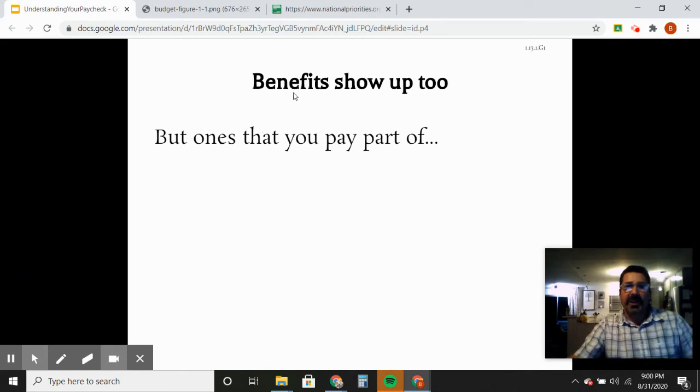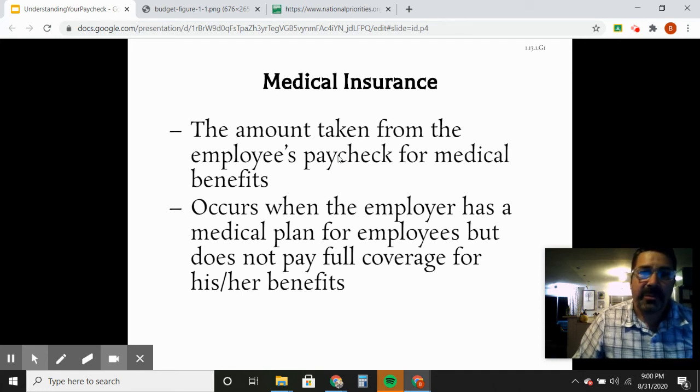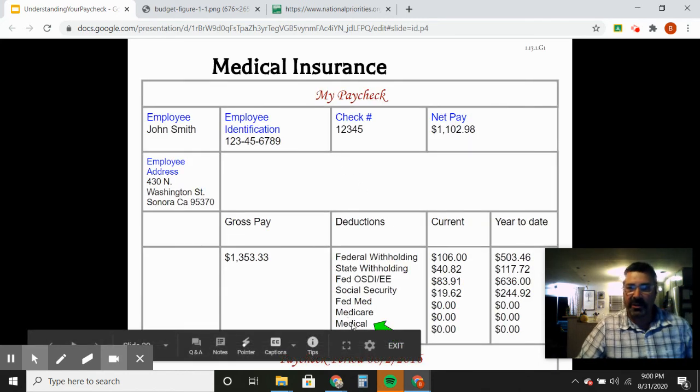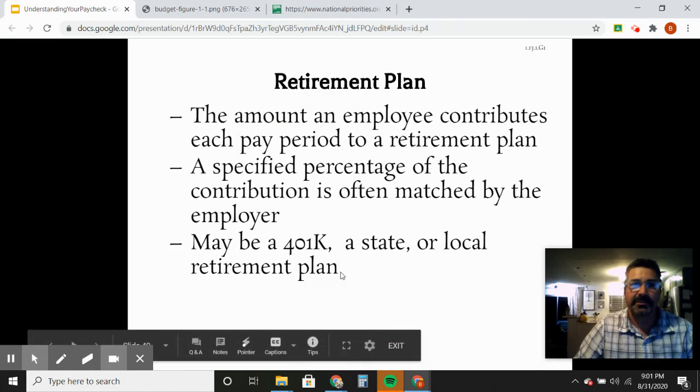So some of the benefits, sometimes there's a benefit, but you have to pay for part of it. So let's take a look at some of that. Let's see what I'm talking about. So for example, medical insurance. A lot of you guys aren't going to get medical insurance. That's a bonus. You get your medical paid for. But sometimes your employer will pay for part and you pay for part. So if that's true, then your medical is going to show up. And so in this one, he's not paying any. But sometimes, for example, I pay for about half of my medical, and the school pays for the other half. So part of it's a benefit, and then part of it would show up as a deduction.